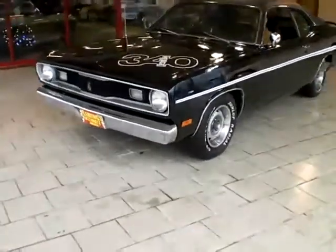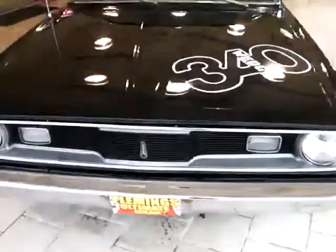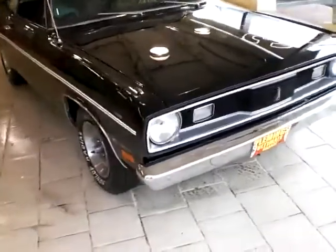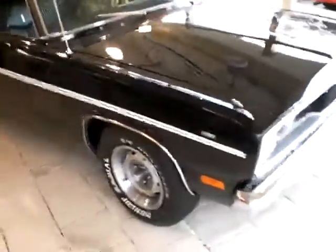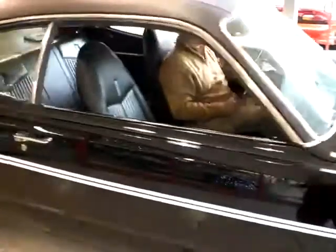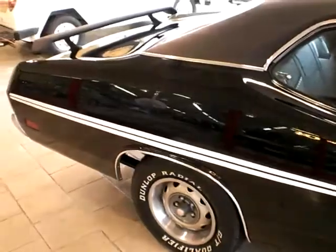A fabulous 1970 Plymouth Duster. 340 car. This ultra rare car is finished in triple black from the factory. That is TX9 color code. With the white 340 callouts.